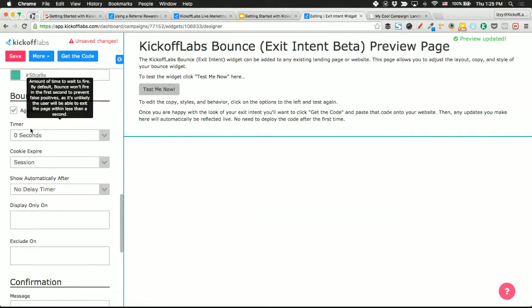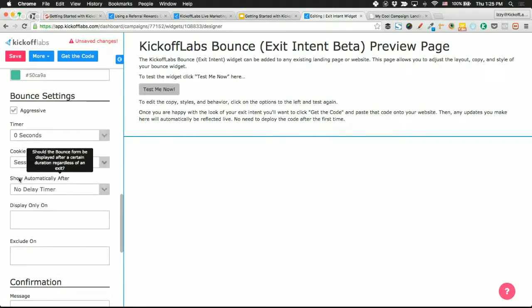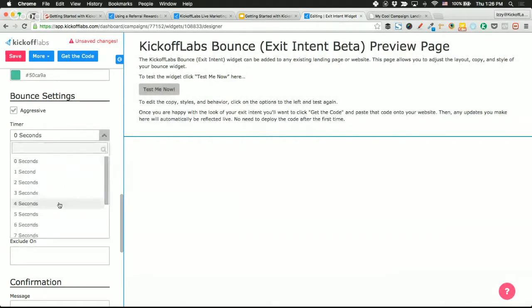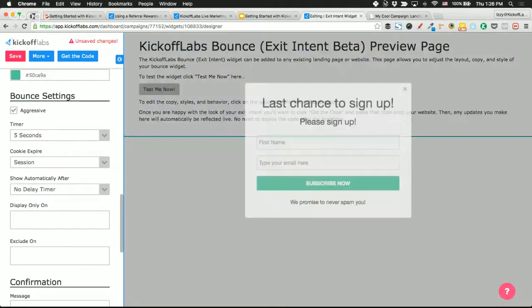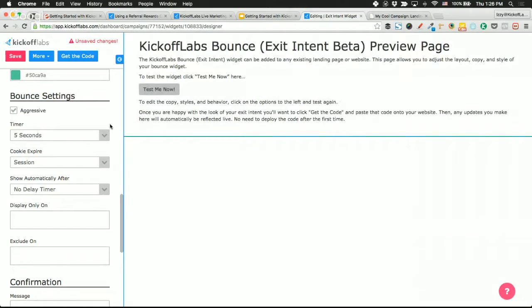And for the timer, we have the ability to automatically show this after a certain amount of time, or you can set the timer to trigger after a certain amount of time. Let me show you. I'll go ahead and set a timer for 5 seconds. Now the bounce exit intent, see I'm mousing in and out of the page. It's not going to trigger for 5 seconds at least. So that's a good strategy for giving people enough time to read the copy on the page.